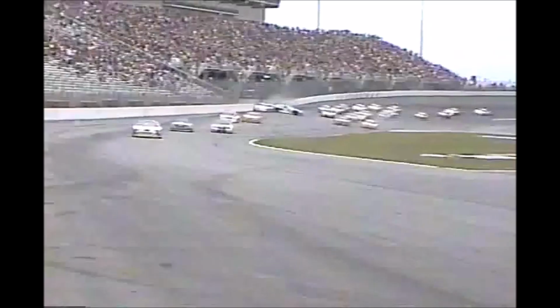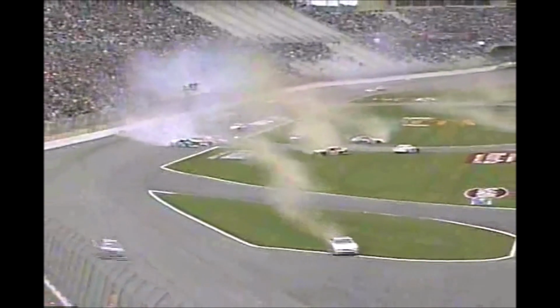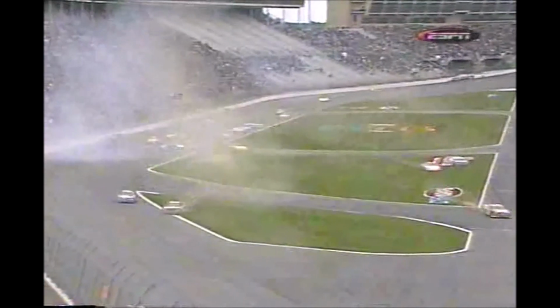Oh, got that! And Phil Parsons is running away. You're fine. Good job, buddy. All right, Bernie, you got a little bit. Good job. Mark Martin's in the crash. 32 car Jeff Green's in the crash. Michael Waltrip, Wayne Grubb, Matt Kenseth is in the crash.